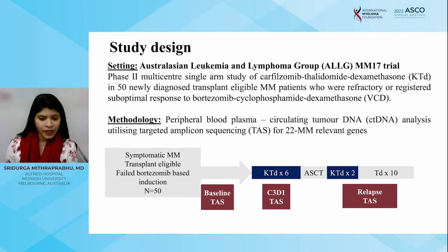The methodology we employed was that we collected blood from these patients at several time points during the study, specifically baseline, at cycle 3, day 1 of therapy, and at relapse. From this peripheral blood, we isolated circulating cell-free DNA, and this cell-free DNA was then subject to sequencing for specific genes, and these were 22 myeloma relevant genes. And we looked for any mutations in these genes in specific patients.